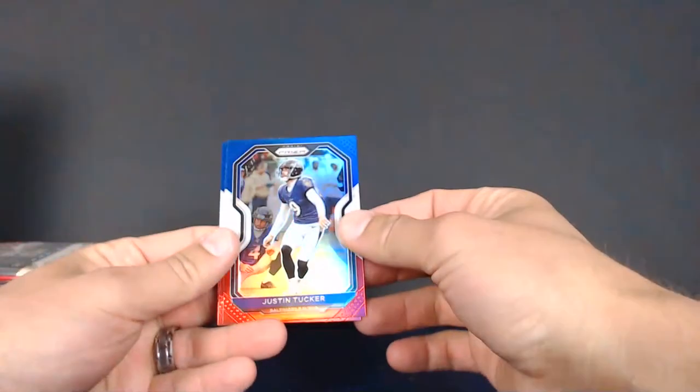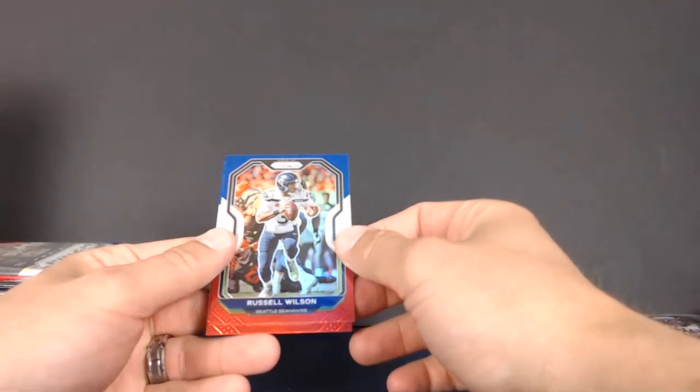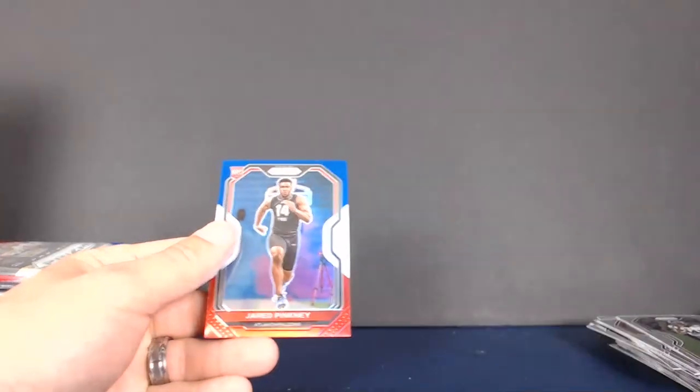Got a Justin Tucker, Russell Wilson, and we got a Falcon, Jared Pinkney.